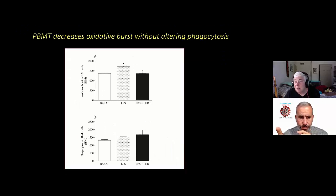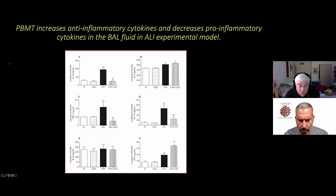Go back one slide there, because you left out the last one in the lower right-hand corner, the IFN gamma. Oh, right, interferon gamma. Right. So that's actually beneficial, right?